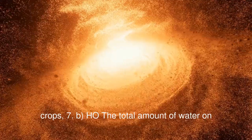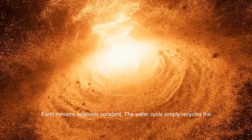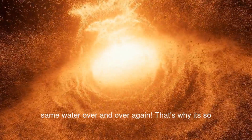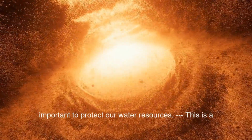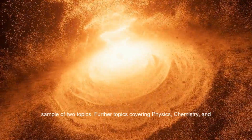1. C. Evaporation. 2. True. 3. Rain, snow, hail, or sleet. 4. C. Condensation. 5. True. 6. It provides water for crops. 7. B, H2O. The total amount of water on Earth remains relatively constant.